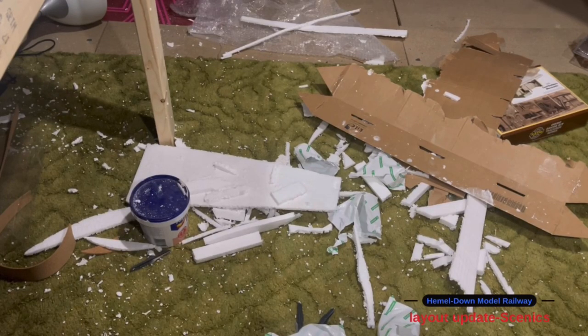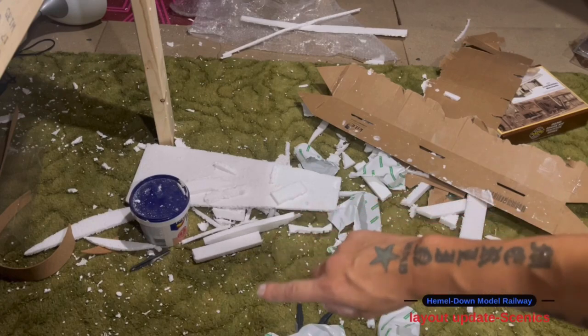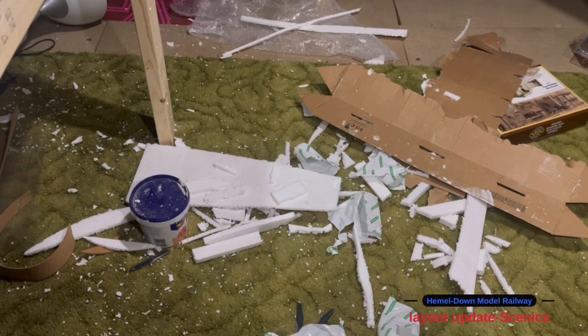So this is the only issue with working with polystyrene. You end up with such a mess everywhere. To think that I had hoovered all this floor to make it dust free after the mess of the roof, and now I've gone and made an absolute state again. But all these scrap pieces here I will be using up to form edges and hillsides and bits and pieces. So only the very small stuff I'm going to clear up, and everything else I'm just going to bag up and use in the future. It always comes in handy.